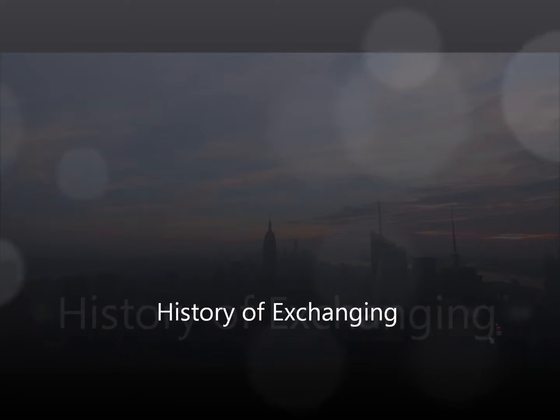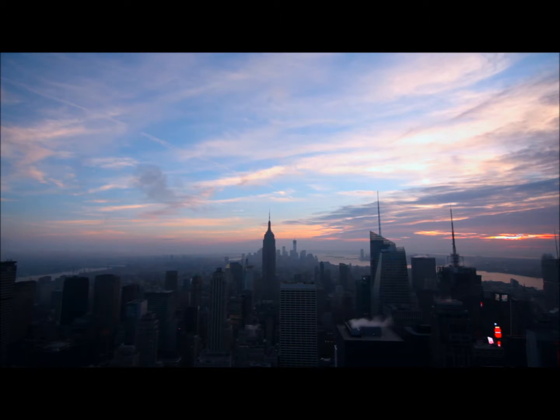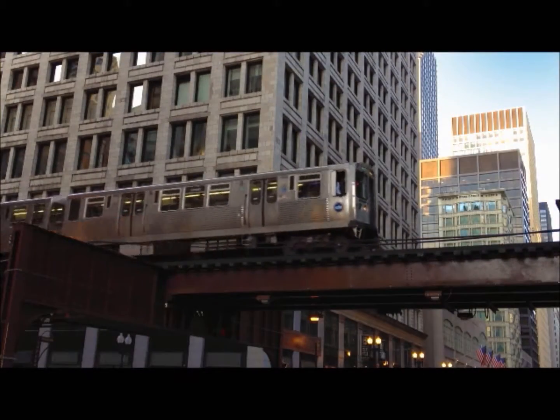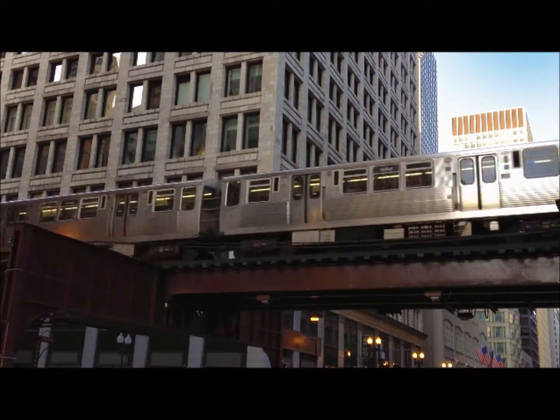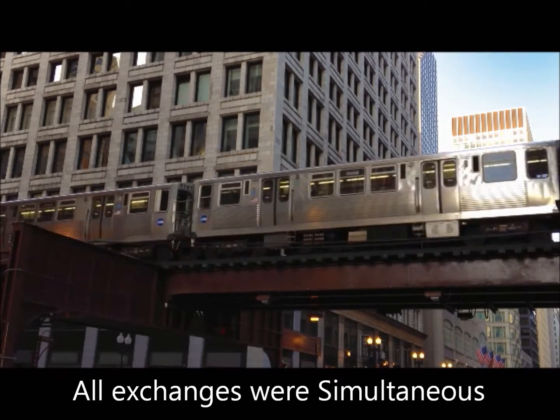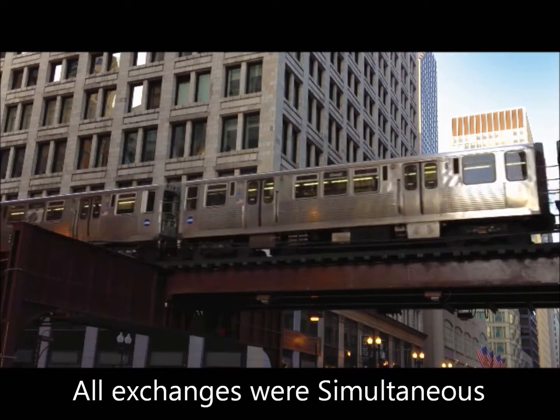History of exchanging. Tax-deferred exchanging in some form has been with us since the 1920s. However, the difficulty associated with completing an exchange up until the late 70s was related to those issues which arose around having to complete every transaction simultaneously. That's right, up until the case law arising from the Starker decisions, every exchange had to be done where all the transfers were completed on the same day. Not an easy task at all.